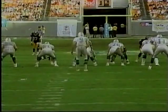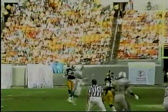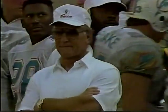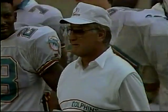And you can start up the engines. Again, watch the right guard, Tom Toth, tries to trip him. Everett there to make the interception, 2nd of the day, 5th turnover by Miami. And for Everett, his 3rd interception of the season. Oh, a Miami player down on the field. Freddie Banks, 86. So it is turnover number 5 for Miami.